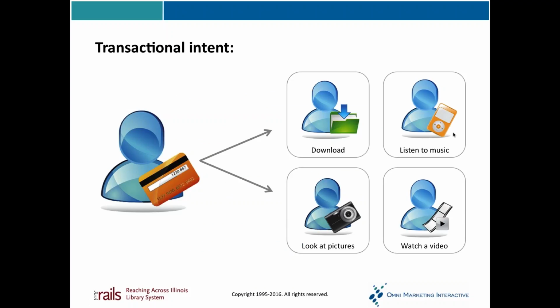So transactional intent, this is our third type of search engine query. And transactional intent doesn't only include add to cart. It includes downloading PDFs, downloading videos, downloading music, looking at pictures, watching a video, looking up lyrics. And there is a very, very good table in the PDF document that I gave you by Bernard Jansen and Amanda Spink, so I highly recommend that you print that page out and keep a copy of that table for quick viewing. And it's the least common type of search engine query.